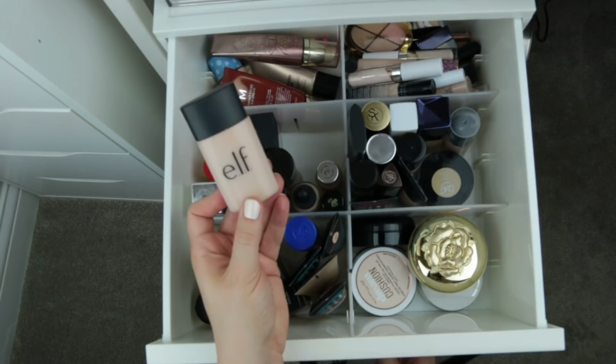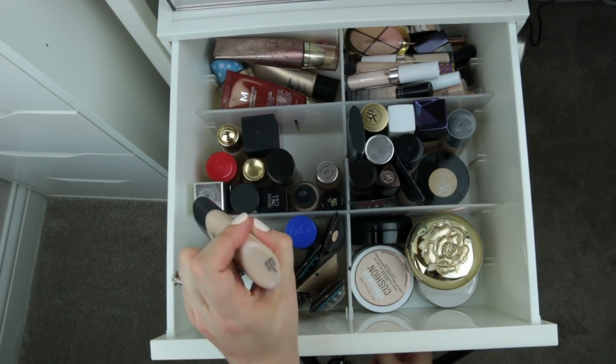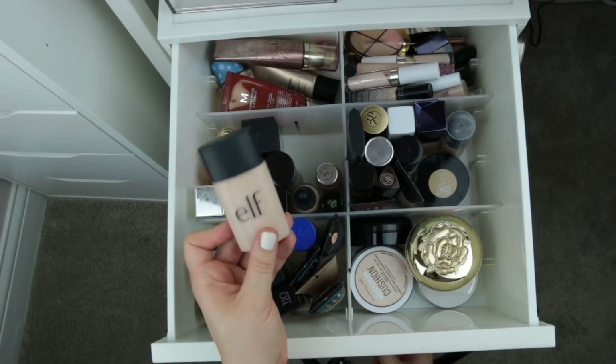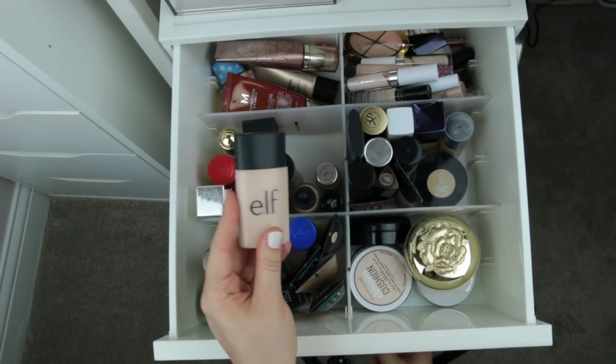This has also been a hot minute. This is my e.l.f. acne fighting foundation in the shade Porcelain. This has BHA in it, which my skin freaking loves. So I am gonna give this a whirl again, because I remember this was one of my favorite drugstore foundations back in the day.